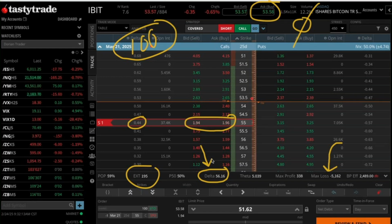Covered call is a good strategy. It's less bullish than just owning the shares. That's why you have less risk. If you just buy the shares right now, you have 100 positive deltas. If you do this covered call right now, you have 56 positive deltas, almost half the amount of delta. So that means you have half the amount of risk of someone who is just buying the shares outright. But you want it to go up and you have risk all the way to zero.